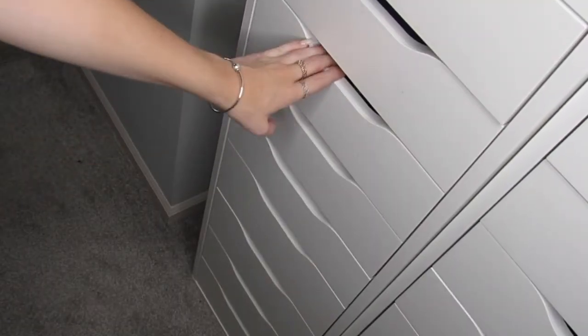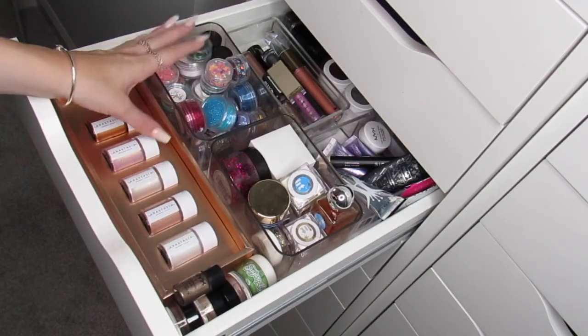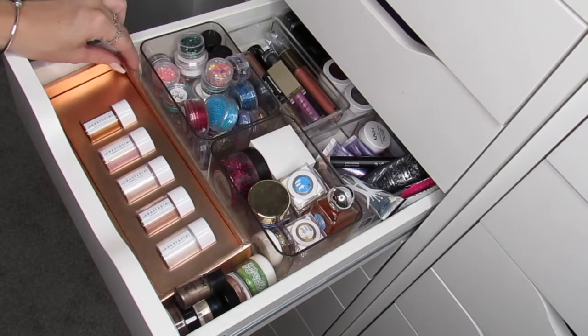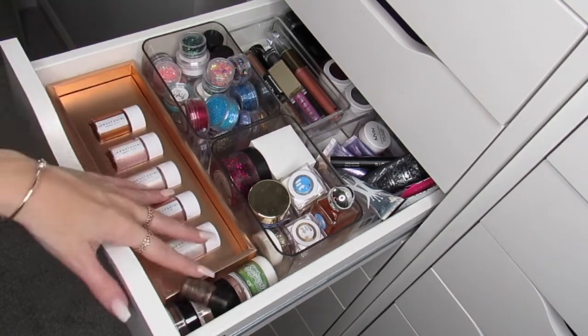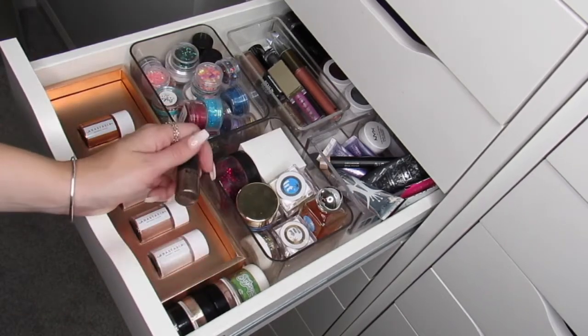So in this third drawer here, this is one of my favorite drawers because it has all of my glitters, some single shadows, pigments, all that good stuff. Right here, of course, we have the new Anastasia pigments that they came out with their summer collection. I just liked the packaging that they sent the PR in, so I kept these here to keep them organized.